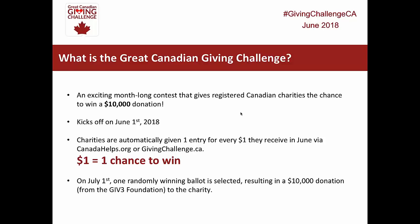The contest lasts for a month, starting on June 1st, as I mentioned, and the draw takes place on July 1st. It's a random draw, and the winning charity that gets drawn receives that $10,000 donation from us, the Give3 Foundation.